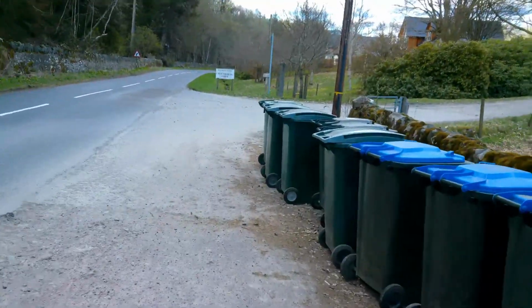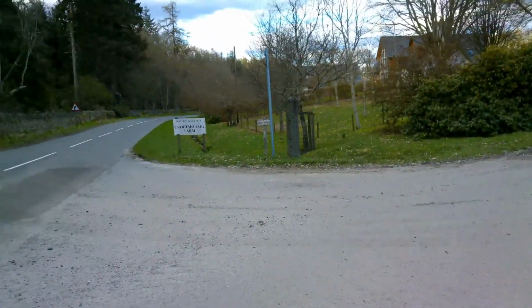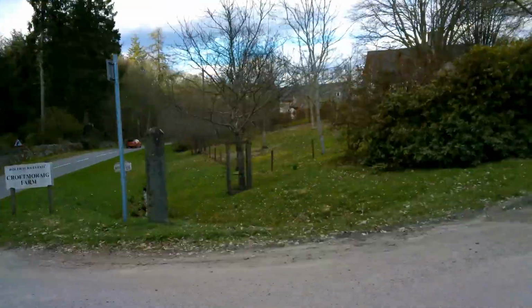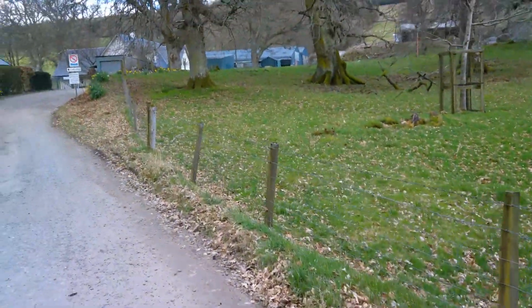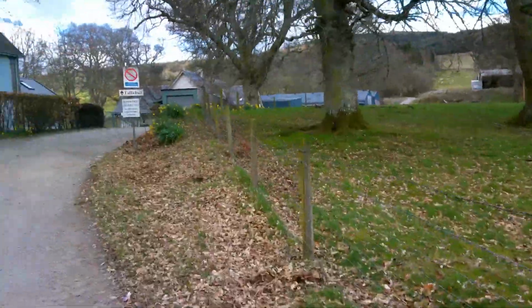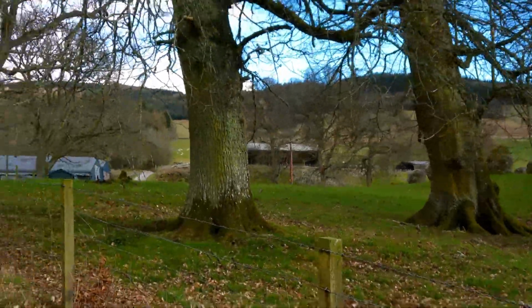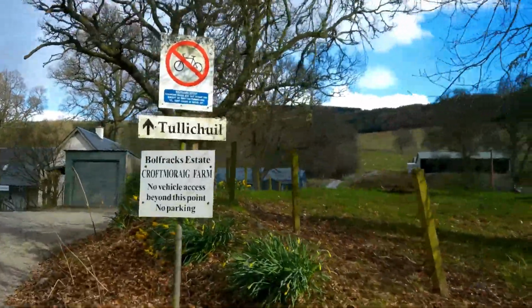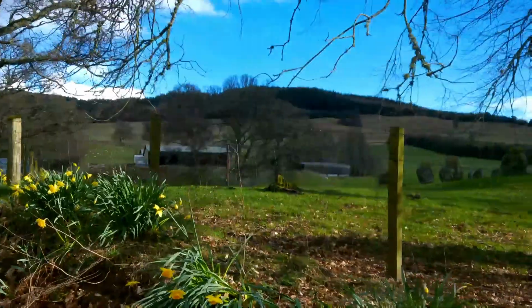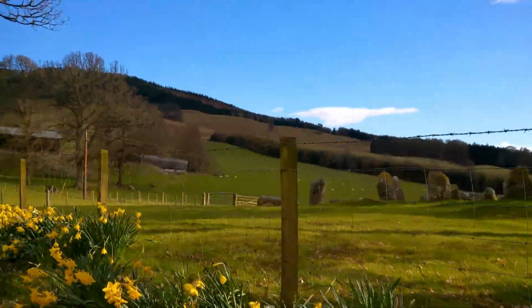Can't wait, so let's get up there and have a look. Right, I'm going to make my way up. So that's the sign for the farm. That's looking towards Aberfeldy. That's where that car's going, towards Aberfeldy. There's a sign pointing the other way as well, so you shouldn't be able to miss it. So I'm just going to make my way up to them. Oh, right, I think I could see a gate just up there, possibly.